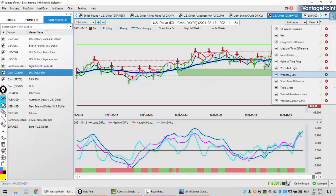We've got the predicted high, the predicted low, the triple EMA cross, but as you can see, I've modified it and removed the short-term predicted moving average and the medium term predicted moving average. As we move into the fourth quarter, we're looking for well-defined pivot points. And of course, the very popular verified support and resistance zones.